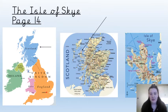And I would like you to go to page 14 in your work booklet. And the title of our page today is called The Isle of Skye. Now I've got some more pictures here. I've got the picture of the United Kingdom, which we've just spoken about. Then here I have drawn an arrow pointing to what country? What country did we say this top one was?